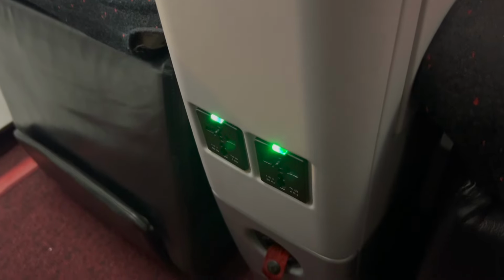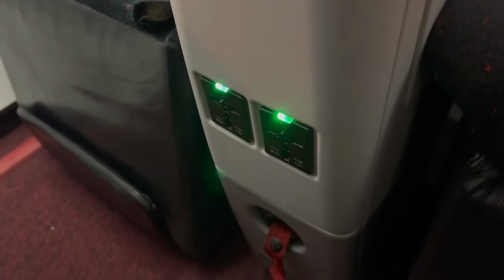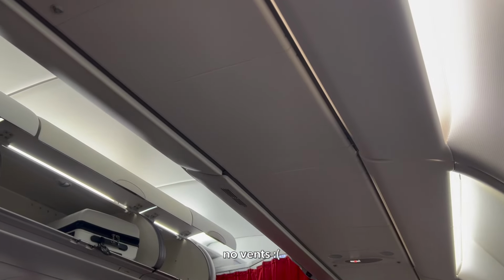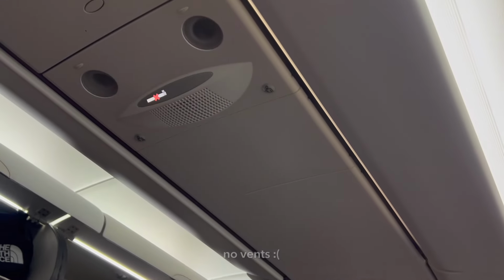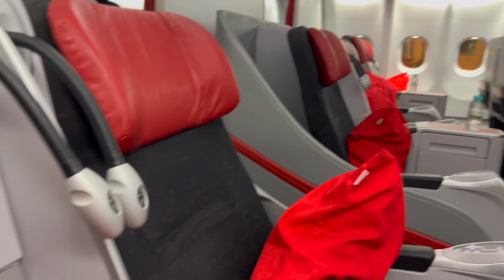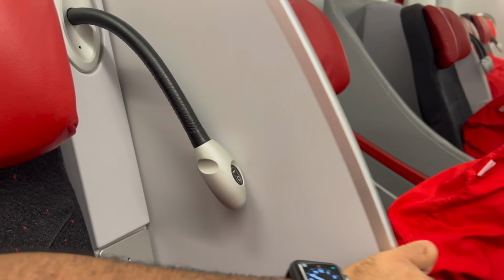Between the seats were universal power outlets, which was a surprising premium touch I wasn't expecting. There was also a footrest, which comes in handy to stop you sliding down the seat when in bed mode. As you can tell, privacy isn't really a thing with these seats, but there is a small divider to help you separate from your neighbour.